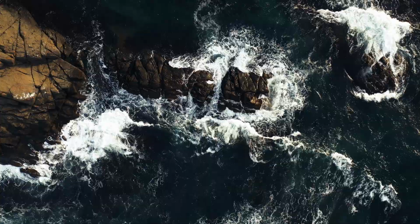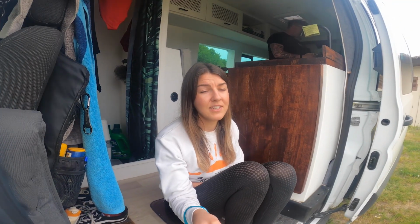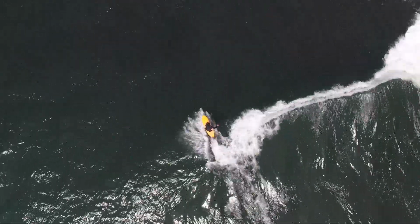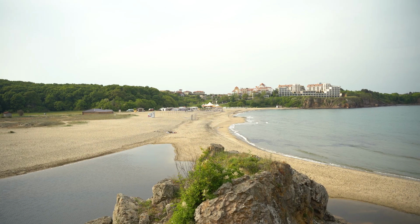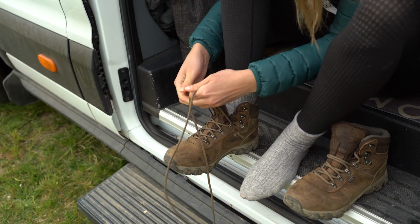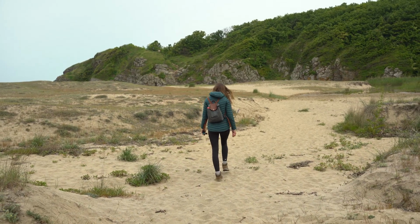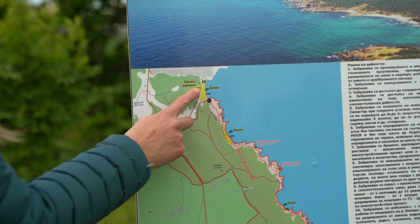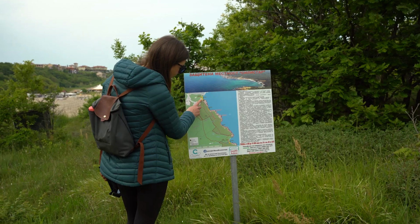It's been dry, but the sea's been really choppy. In fact, where we were parked up the other day, we even saw loads of surfers out. There's supposedly a couple of really secluded, kind of hidden, cove beaches. So we're gonna go for a walk there because they can only be reached by foot, apparently. That's where we are. We're gonna walk all the way down to this beach.